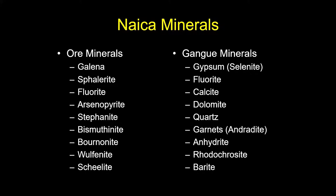Naica is one of those deposits like Santa Eulalia, Mapimi, that are carbonate replacement deposits where the ore fluids actually replaced limestone. So you end up with sulfides in skarn mineralization. Naica is known for galena, sphalerite, fluorite, some nice bornites.